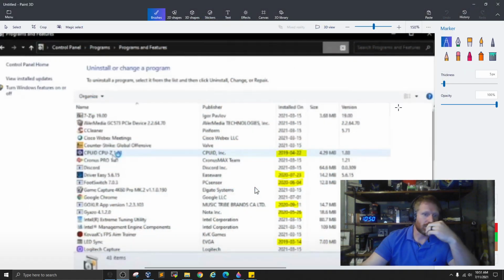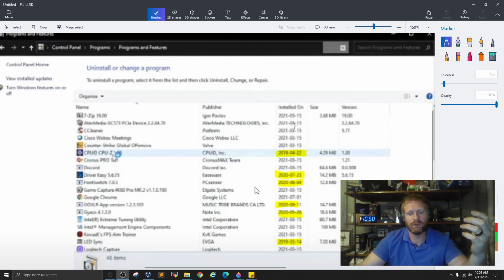I'm still not used to this. 3/15, 2021. And we see a bunch of other applications with the same date. As well, we do also see some applications with an older date.